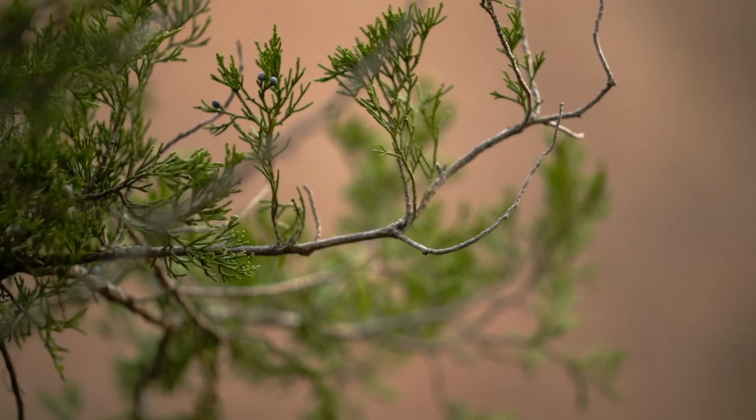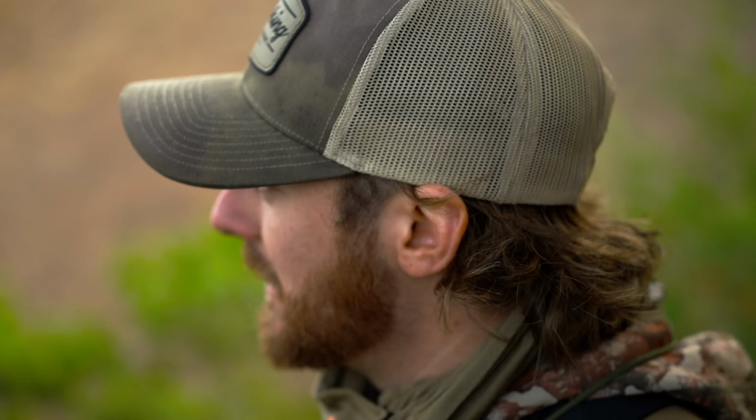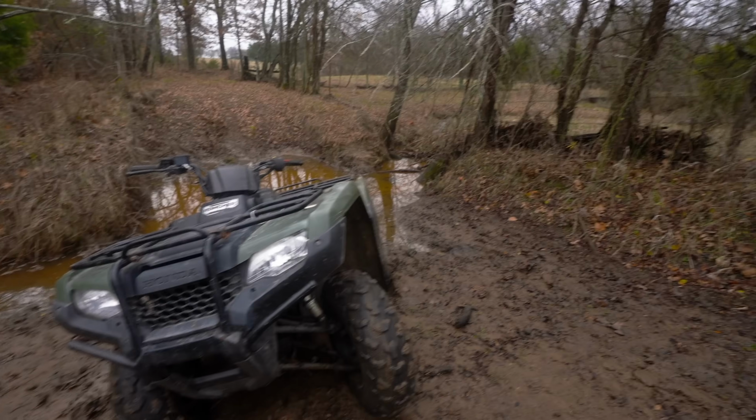Texting Luke, trying to figure out our 4-wheeler situation. Thing is, we didn't bury it per se, but it's enough where it's caught in a rut. So you can go backwards and forwards, but you can't get across it.